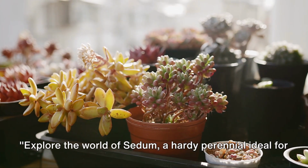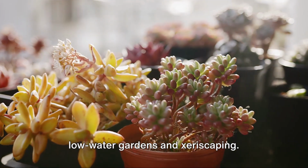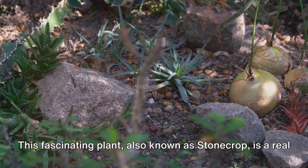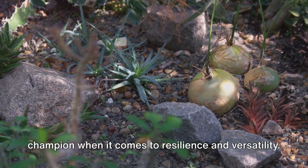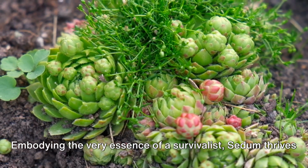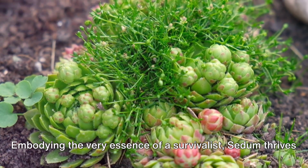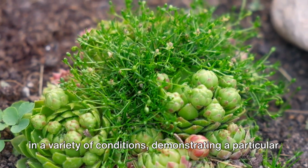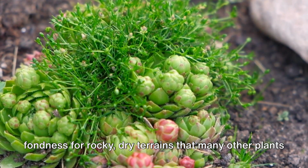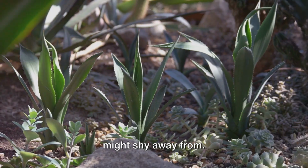Explore the world of sedum, a hardy perennial ideal for low-water gardens and xeriscaping. This fascinating plant, also known as stonecrop, is a real champion when it comes to resilience and versatility. Embodying the very essence of a survivalist, sedum thrives in a variety of conditions, demonstrating a particular fondness for rocky, dry terrains that many other plants might shy away from.